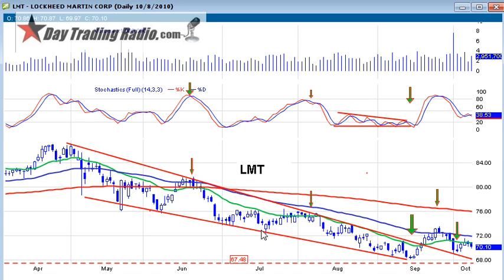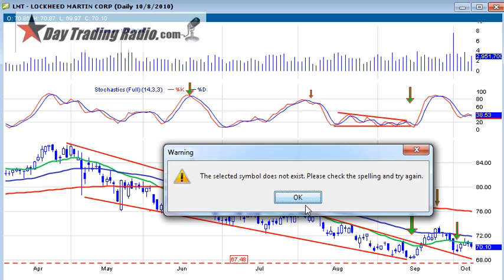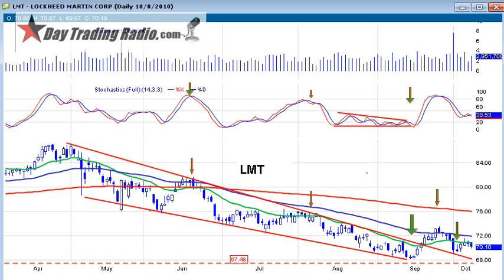Now, I wanted to go over some of the stocks, and we'll go over them fast. Hopefully, I'll get through them real fast. And you'll probably notice a lot of these setups fall right into that category which we were talking about.